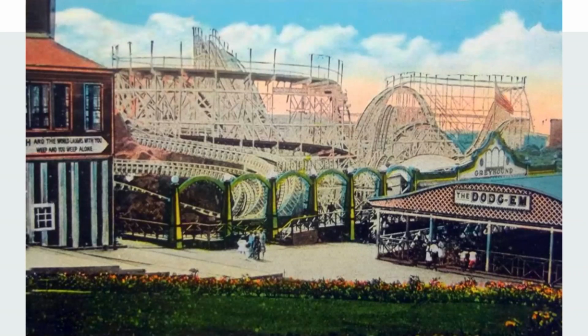Now, from the advertisements, we could see that the two roller coasters there in the park, one having the larger drops, while the other one, the Greyhound, is known for speed. So it doesn't really have the thrill of that big drop we all go to for roller coasters, but the speed was what got people on that one.